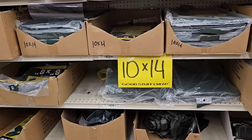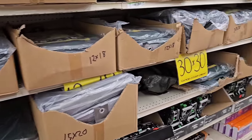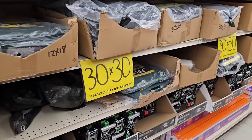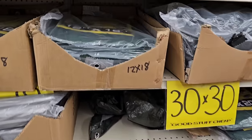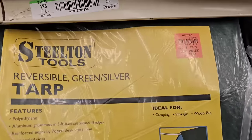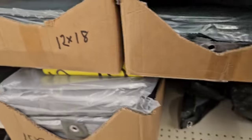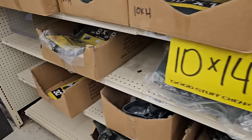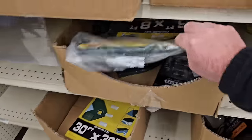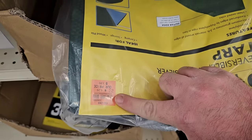This is one of my favorite things about OLLIE'S, these tarps. You can get these tarps for cheap, and if you want to keep things dry in the garage or wherever else, or put it in your car so you don't get some spillage. I mean, these are some good deals. Look at that, $12.99 for this 12 by 18 foot tarp. And that's a big one. Some of the smaller ones will be a lot cheaper. Let's see, we got 6x8, and that is $6.29 for that.